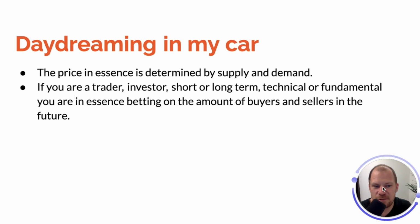The same thing if you're a technical trader, you can find these signs and you can say, okay, here the sellers run out and the buyers won, so this indicates that there's an oversupply of buyers and now the price is going to go up. So no matter from which angle you're looking at the stock market, in essence, you are betting on the amount of buyers or sellers in the future. So this is very important to understand.